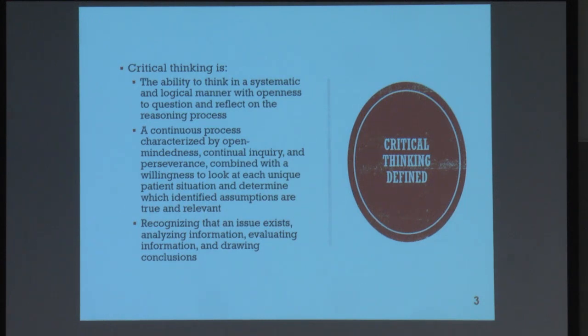We use evidence-based knowledge or research and our clinical expertise to inform our critical thinking. It requires a habit of asking questions. Okay? We have to stay informed about what's going on in the medical field with different conditions, different treatments, and such. Okay? We have to be honest about our personal biases.